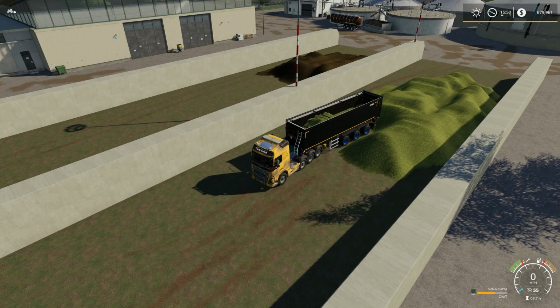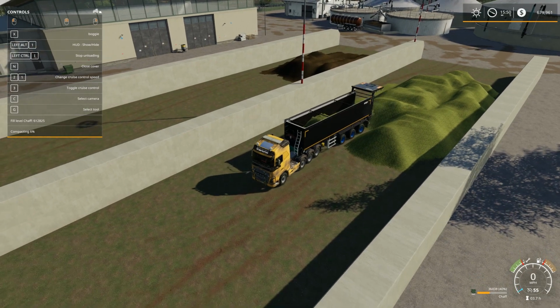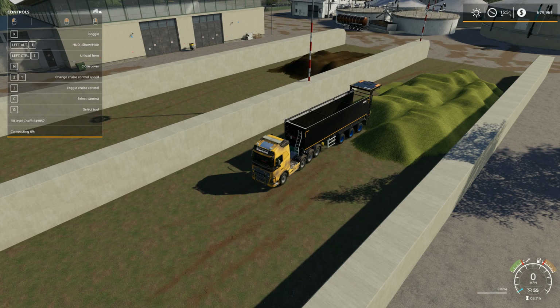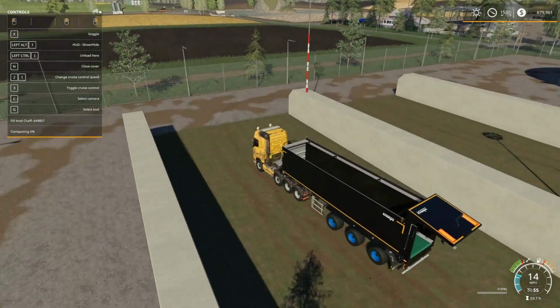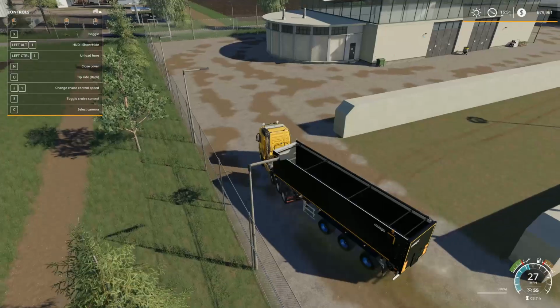Alright, so as I dump this, if I turn on the HUD, we're at 600,000 liters right now, and whatever I got left in there, so like 650 we'll end up with, somewhere around there. Oh, yep, okay, 649,000. Close enough. So you add that with the silage that we got over here. So we got 1 million liters at the BGA.